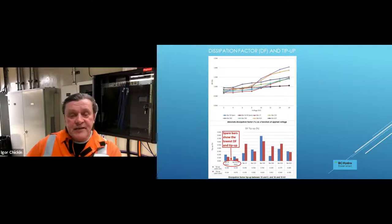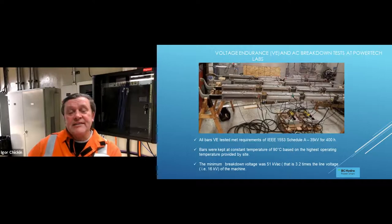This is the dissipation factor test and tip-up. We did it at different voltages, and it confirmed that the spare bars show much lower dissipation factor and tip-up. So that's the setup for the swap. We also performed a voltage endurance test based on IEEE 1553, schedule A, like 400 hours at 35 kV, and maintained the temperature at 90 degrees, the high operating temperature provided by site.